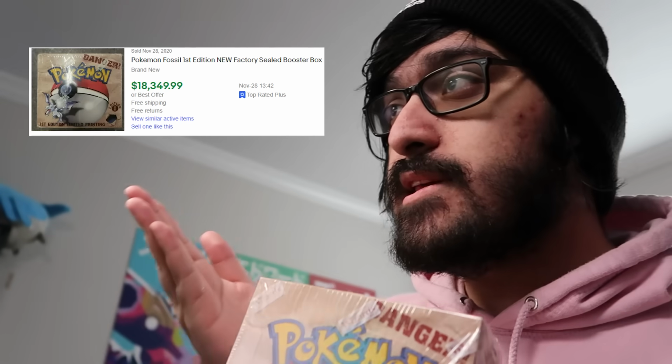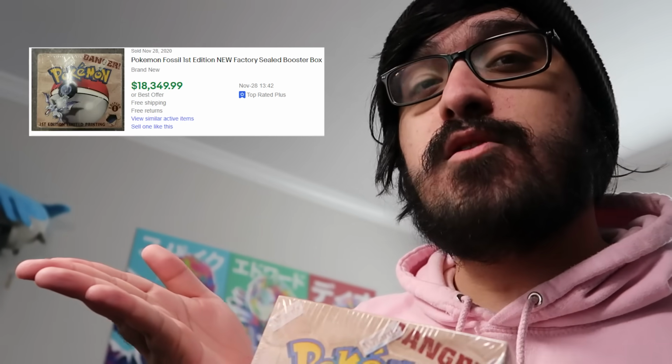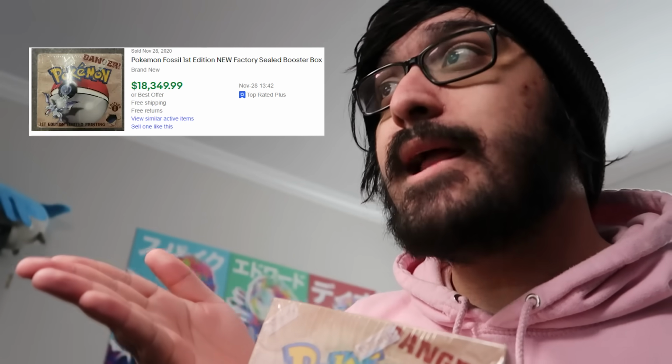Now the reason why I'm super hesitant as to why I should sell these cards is because most of the time the value will only go up. They don't print these, they don't make these cards anymore, so when YouTubers are opening up the sealed product, it only goes up in value. For example, this box right here, a first edition sealed fossil box, I had purchased this for about $3,000, and as you can see now in a recent bidding, it is now going for a lot more, like a lot more. So that's why I'm facing this dilemma.